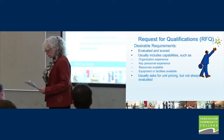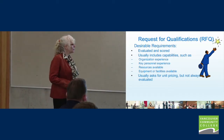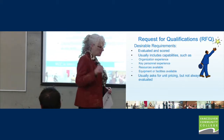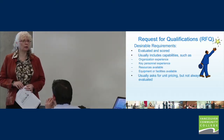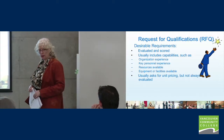Usually focused on the capabilities. We might ask about some key personnel. So you might see some RFQs, and this is true for RFPs as well, where you might have some capability sections where we're asking you to name somebody into a role and tell us about their qualifications and experience. Okay.